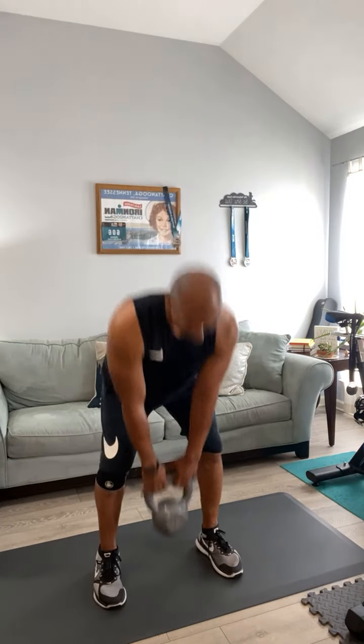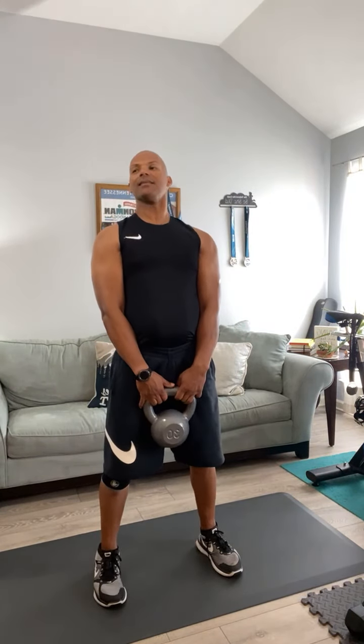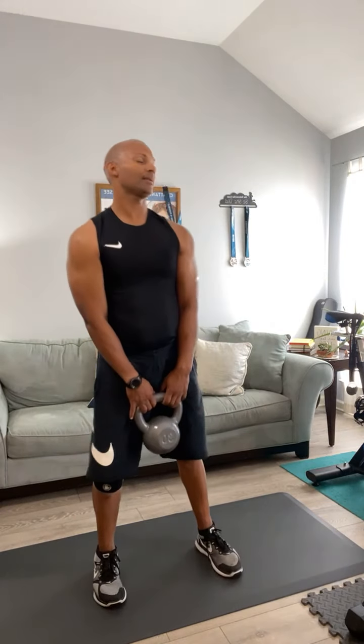Keep it moving, y'all. You've got 12 more seconds. That's it, Shannon. Keep going. After these deadlifts, we're going to go into those donkey kicks. Remember, flat back on the donkey kicks. Kick your foot to the sky. Keep going. 3 seconds. 2, 1. All right, leave that kettlebell there.